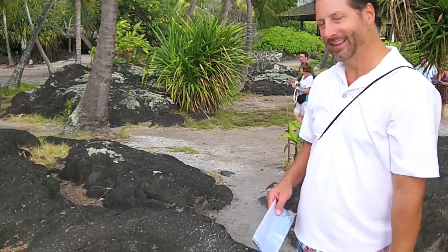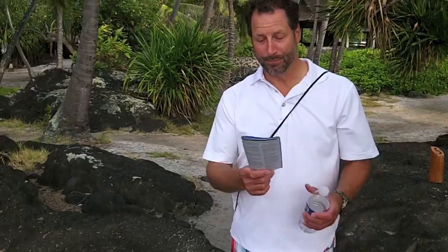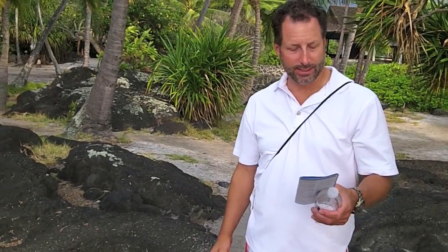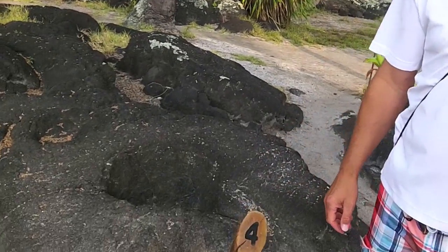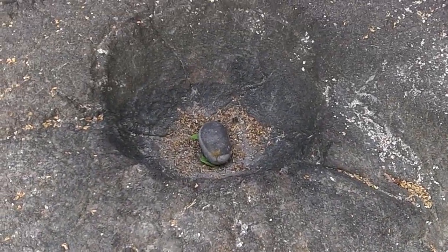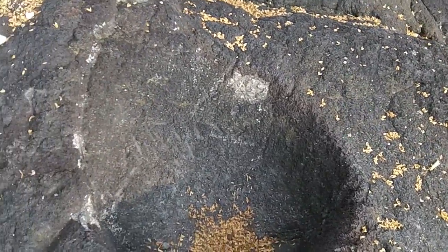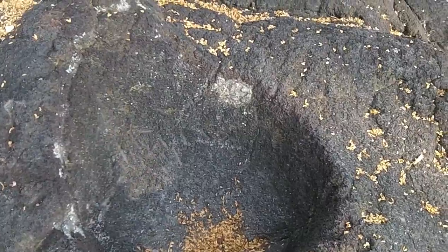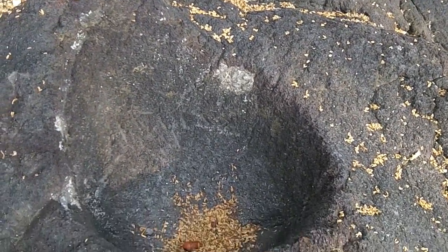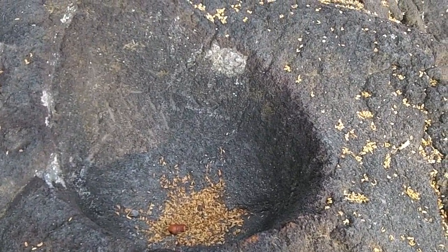Aloha! And this time we're at number 4, the Canoe. Bowls carved into the rock may have been used to hold dye, evaporated ocean water to make salt, or pound the awa root to make a ceremonial drink. Totally. Looks like a mortar and pestle. I wonder if liquid actually stayed in there, if it didn't just drain down. Well, it is lava rock, so it could be porous, and I'm sure over time it would drain out.